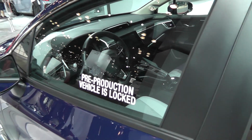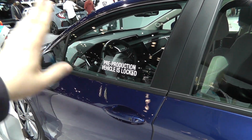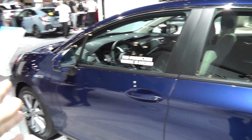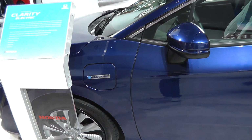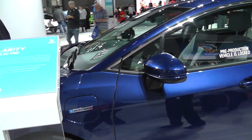Okay, what I can say, at least inside, it looks just like a regular car with no funny things in there, and it's a fuel cell. So I found a car that looks normal. Oh, it's not a fuel cell, it's electric. Well, then they may sell it here too.